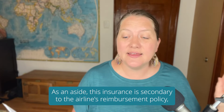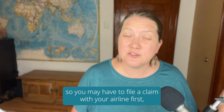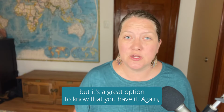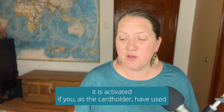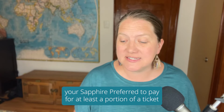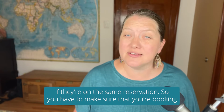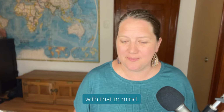As an aside, this insurance is secondary to the airline's reimbursement policy, so you may have to file a claim with your airline first, but it's a great option to know that you have it. Again, it is activated if you, as the cardholder, have used your Sapphire Preferred to pay for at least a portion of a ticket for yourself, and family members are included if they're on the same reservation. So you have to make sure that you're booking with that in mind.